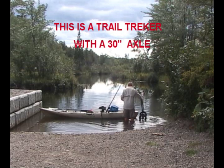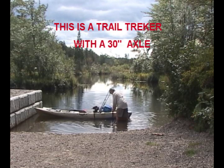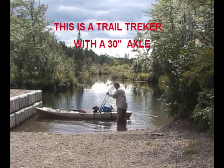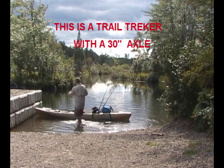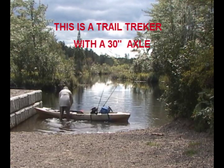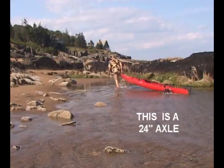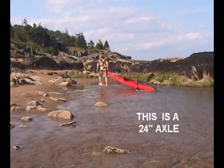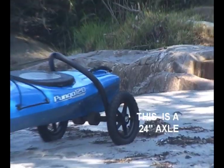Paddlelogic has invented and is manufacturing right here in the US of A a brand new kayak cart. It's called the TRAILTREKKER and it attaches in less than 10 seconds to your kayak. I like to attach the kayak cart to the kayak while it's still in the water. That way I don't have mud on the kayak when I transfer it to my vehicle.